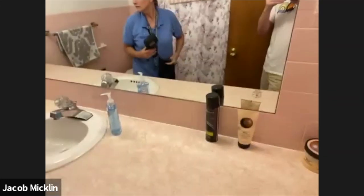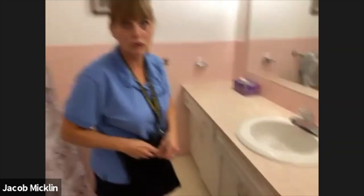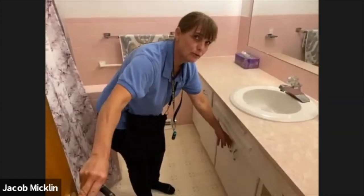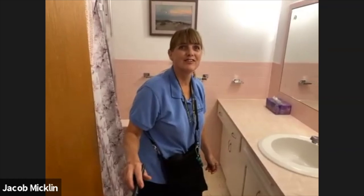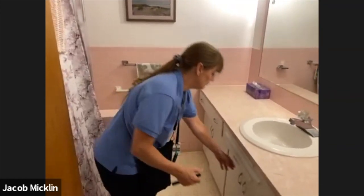Can you check the room door locks? Do I check the locks? Yeah, do you check the locks? No. Now, if the handle's loose or something like that, I will note that, because one time I was in a house and the bathroom door, actually, I got locked in because it was loose and the lock locked me in. So yeah, that I would note.